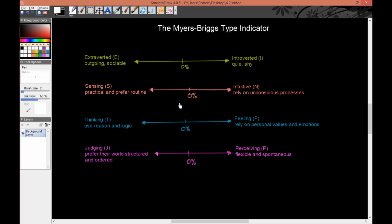When talking about personalities, researchers and practitioners have also made indicators or tests that can tell us what kind of personality we are. In this video, I would like to talk about the Myers-Briggs type indicator. As you can see, it has four bipolar lines.